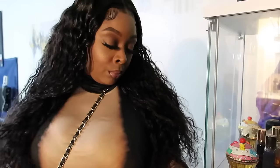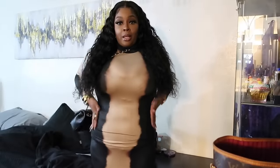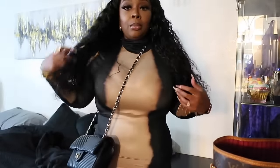Okay. All right, guys, I'm dressed. I already showed y'all what I have on. I already sprayed on my perfume too, but I am gonna add a little bit of Burning Cherry. This dress is so long, y'all. I'm scared. I'm gonna bust my tail. I'm not gonna wear this bag like this, y'all. Let's go. Really good news.